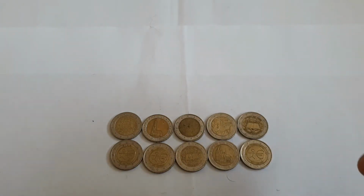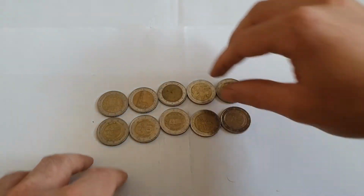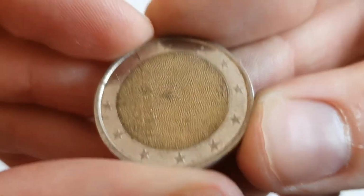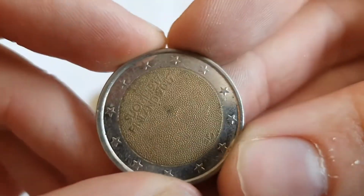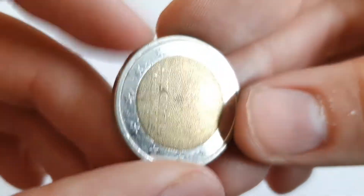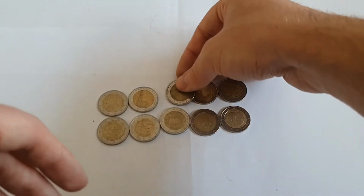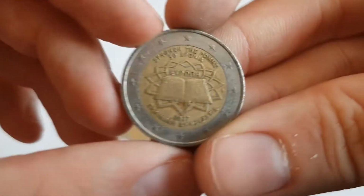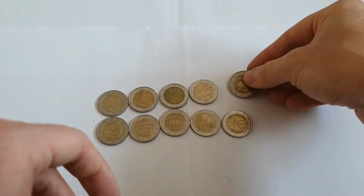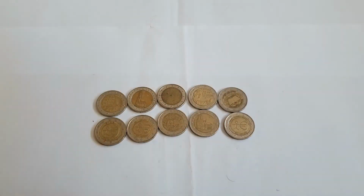So numerically not the biggest number of coins I've found in a coin hunt. But sure, like I said before, I'd never expect to come across this one in a coin hunt, especially here in Ireland. Little sad it's a bit dirty, but it is what it is. My favorite Finnish coin. And I guess all the rest are kind of standard fare. I come across this Greek Treaty of Rome and this Belgian 10 years of the EMU. I guess that's nice enough. But anyway, that is 250 euro gone through.